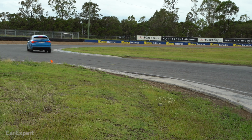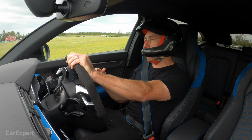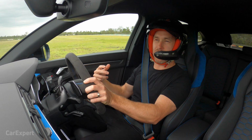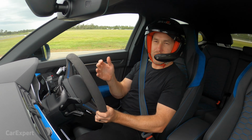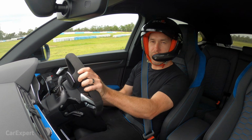And to be fair, that's a thing you find with a lot of road cars when you come to a track. They're going to struggle more on the longer corners. That's not what they're designed for. They're designed for shorter radius corners like you'd find on a normal road. And I think in that situation, you can have a lot of fun in this car.